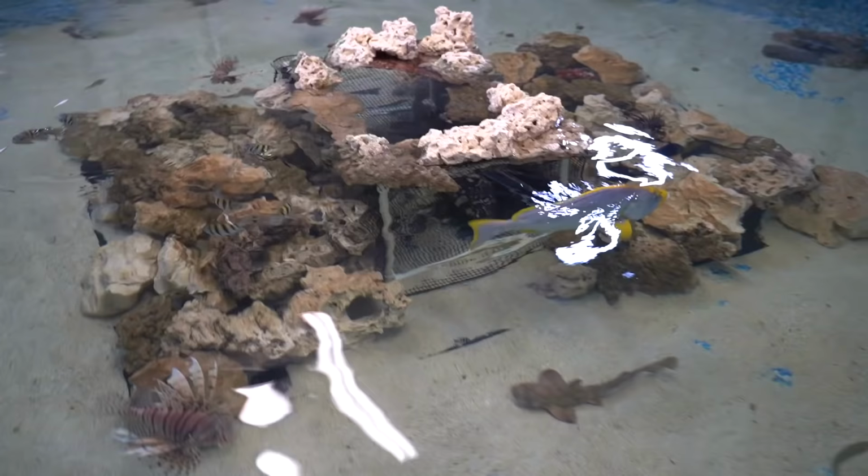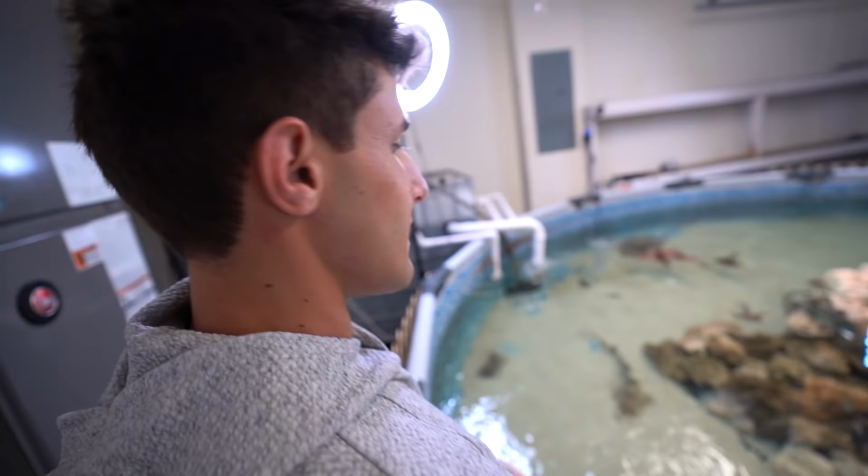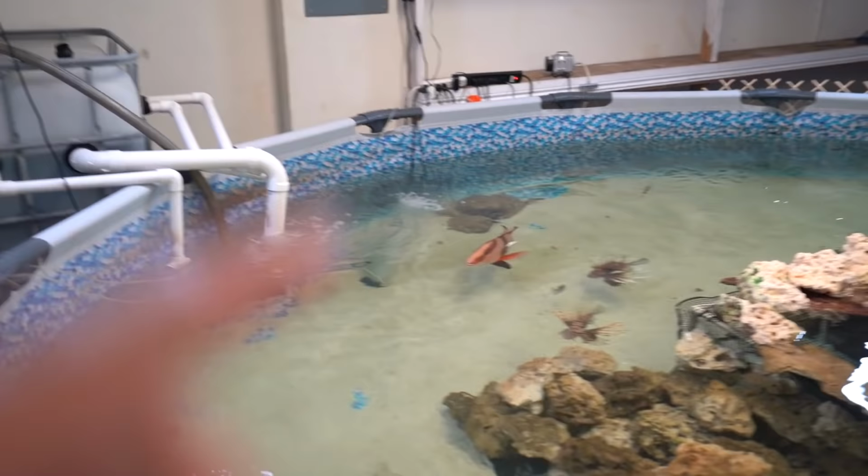This is such a dope pond. How many gallons is this, Nick? 3,000. 3,000? Yeah. What's your favorite fish? I would say the emperor, man. He's just emperor snapper over there. Yeah, when he's fired up, he puts on some crazy feedings. I mean, it's just so dope.